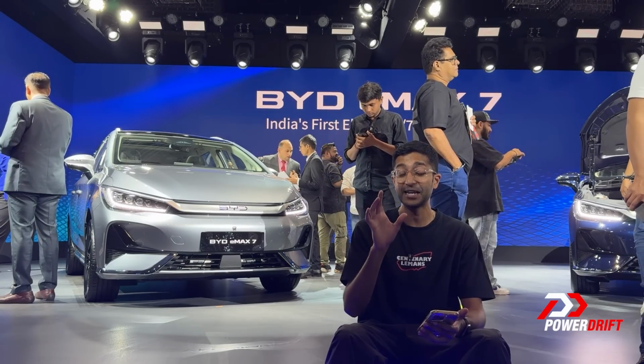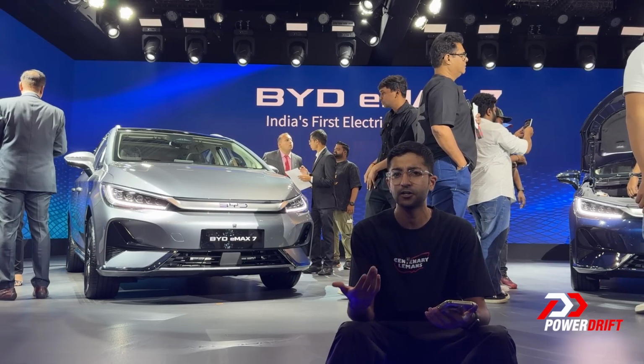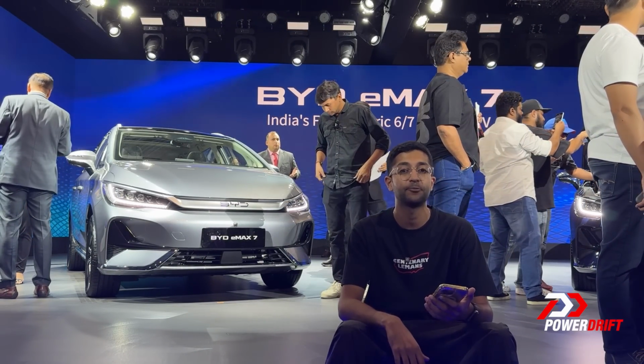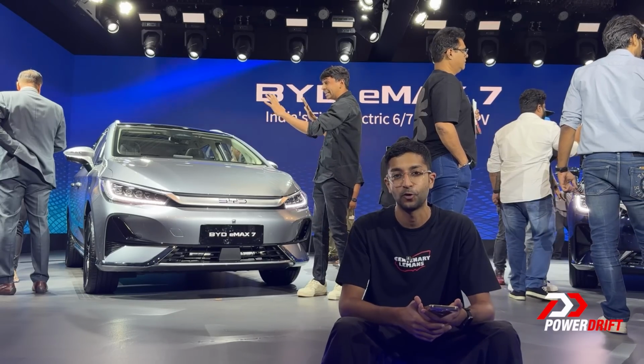Starting at 26.9 lakh rupees, that's almost ICE level of pricing for an electric MPV, which I think is great, and lots of standard equipment as well, including 6 airbags. And then of course you can go up to 29.9 lakh rupees for the superior model, where you get lots of stuff like ADAS and the ventilated seats and everything else that we spoke about in the video.